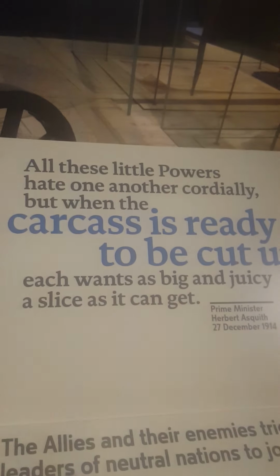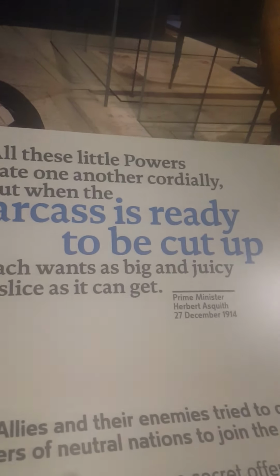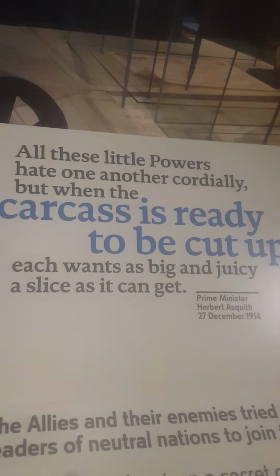All these little powers hate one another cordially, but when the carcass is ready to be cut up, each wants a big and juicy slice of meat.